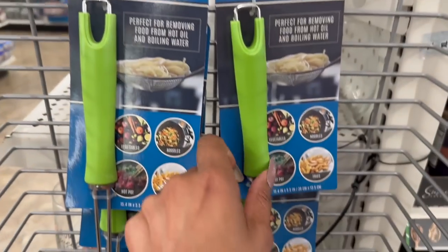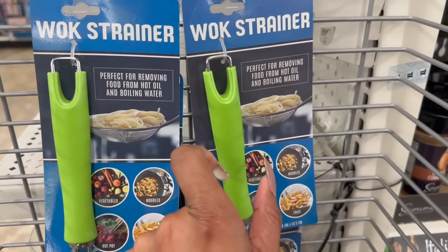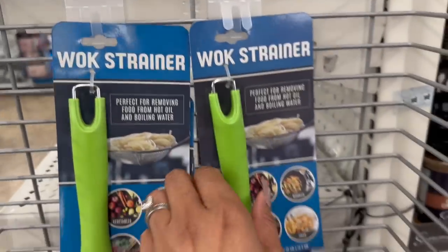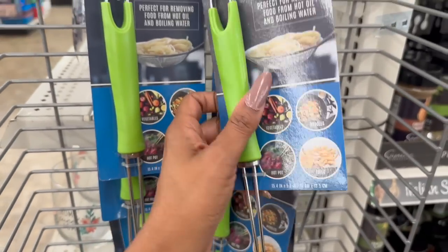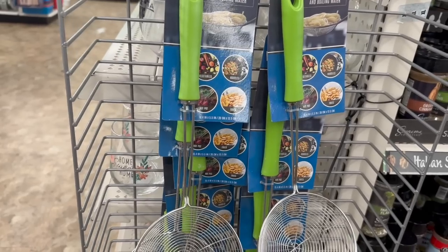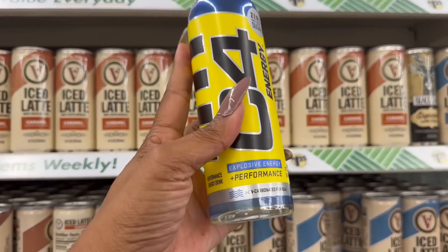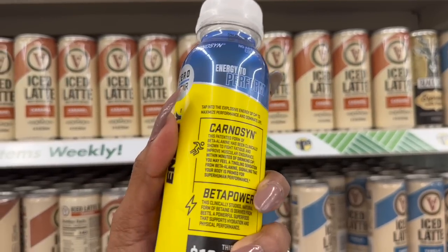These wok strainers are also new for vegetables, noodles, hot pot, and fries. Perfect for removing food from hot oil and boiling water. Nice quality. Definitely not a Dollar Tree brand. I don't know what the retail is because it's covered by a Dollar Tree sticker, but they're by Every Holder. So we've been getting a lot of this product in. That's great that these are here at the DT. These look new, guys. C4 Zero Sugar. It's the explosive energy performance non-carbonated formula.